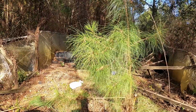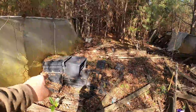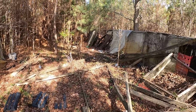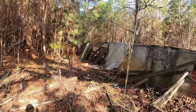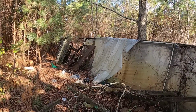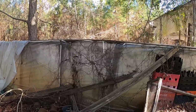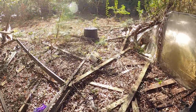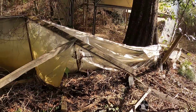Let's see what's in here. Oh yeah, there's the little planter boxes for little flowers and stuff, and the big old turbine fans right there for ventilation. Big old metal things. I don't know how much scrap metal will be in here. It doesn't look like a whole lot. A lot of wood and plastic mostly.